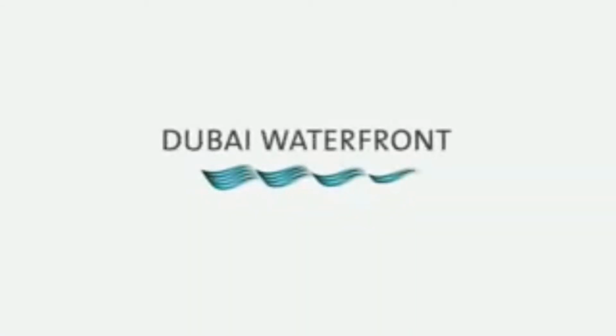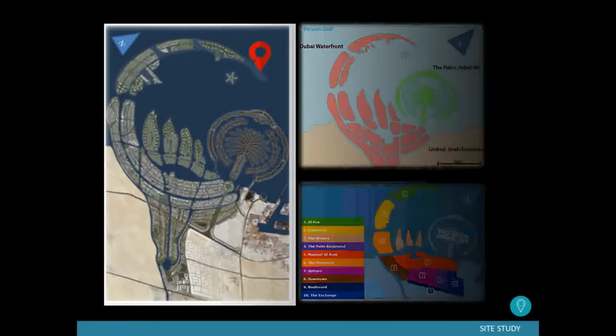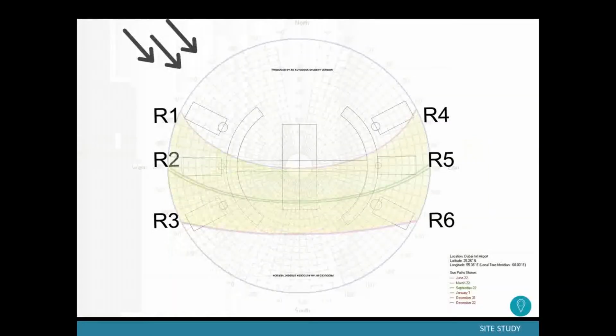Imagine a grand city on the sea whose harbor welcomes the world. Dubai Waterfront, next generation destination. The development is owned by Trakhees and has completed its first phase of development. The figure shows the sun path and the wind direction on the site.